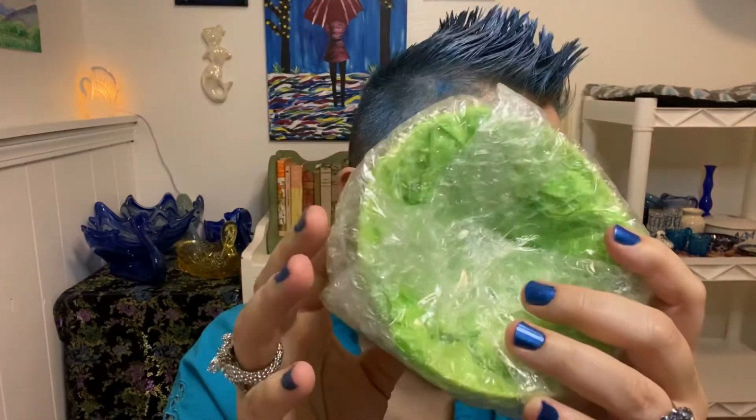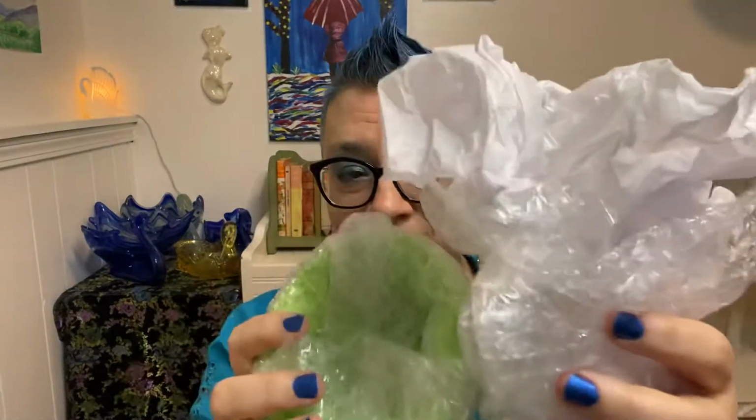And then once everything is packed into the box, you want to fill the voids. So if there are any spaces at all where items could shift and whack against each other, you don't want that to happen. So then more packing materials need to go inside of them. I like to use packing paper for everything.